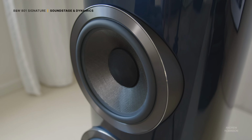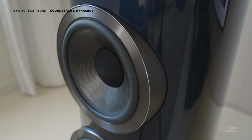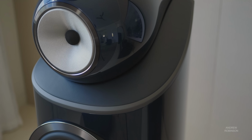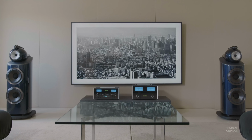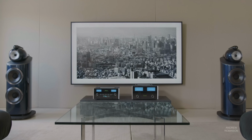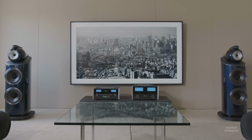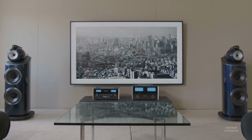The Signature's shape and design has evolved, and its current iteration is no accident. The speaker looks this way for a reason, and that reason is dispersion. The soundstage is unlike anything I have ever experienced. It is wall-to-wall, floor-to-ceiling, and borders on surround. It's not a wall of sound, though. It is incredibly purposeful and accurate.